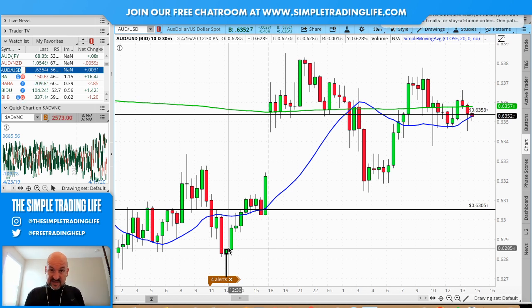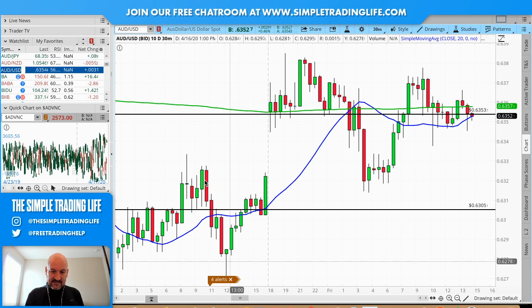And all you had to do was just look for the setup. Here's the setup. Strong move down, hammer, enter right above the hammer. Put your stop down in here. Okay.